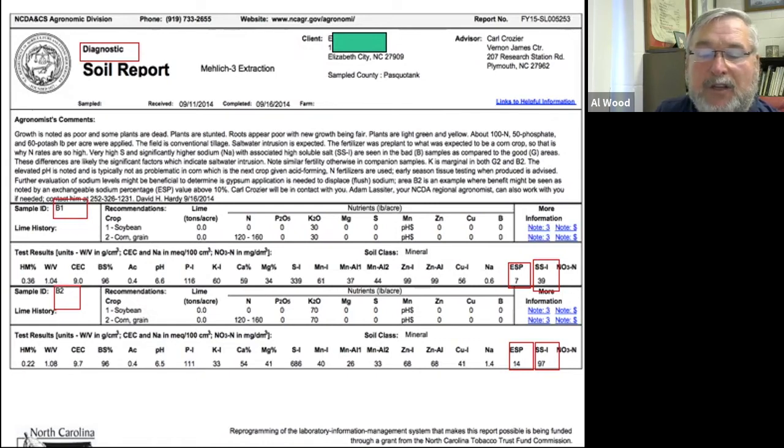With diagnostic soil samples, two parameters related to salts are provided: exchangeable sodium percentage, ESP, and soluble salt index, SSI, as seen in the red boxes in this report on the right. Soil samples for predictive purposes only provide ESP.